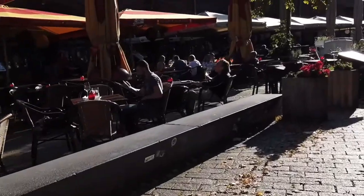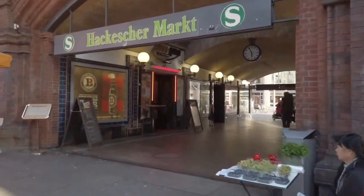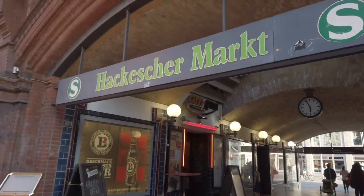But just get out and see the markets. There's all kinds of things to eat, see, do, buy, whatever you want to do at the markets.